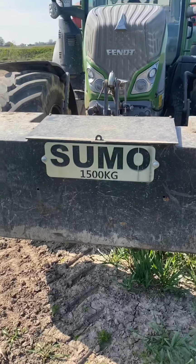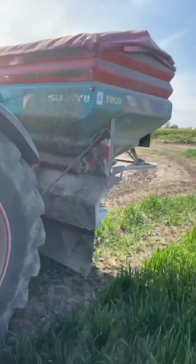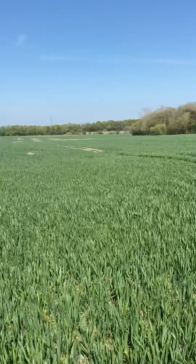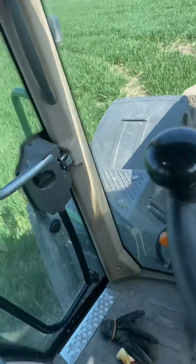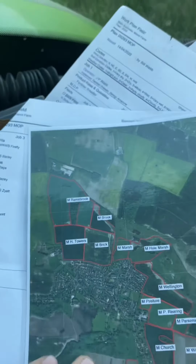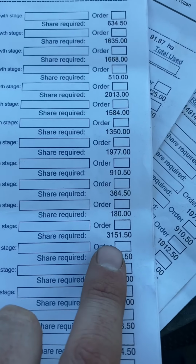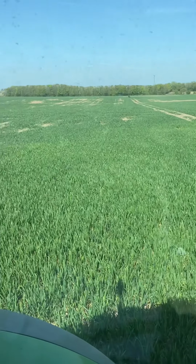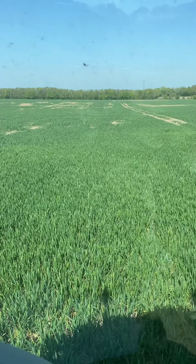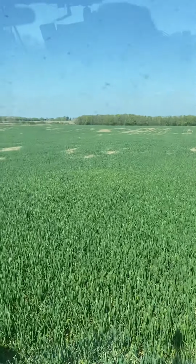So just to go through some numbers for today, we've got 1,500 kilograms on the front. We've got over 4,000 on the back. We've got a field that's just over 20 hectares, and a hectare is 10,000 square metres. This is the field we're in now, this one like a horseshoe shape. And it's 21.01 hectares, so we're going to need 3,151.5 kilograms on this field. It's a bit bare in patches where the wet weather's not been kind over winter, but we're basically spreading only a few grams per square metre.